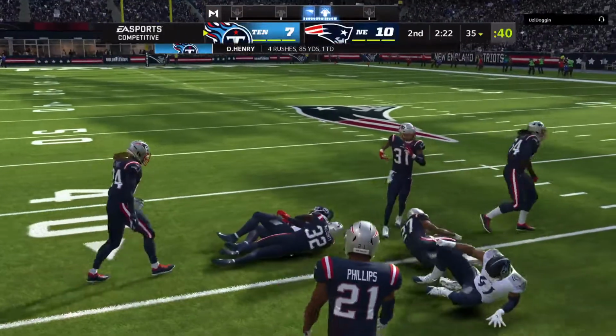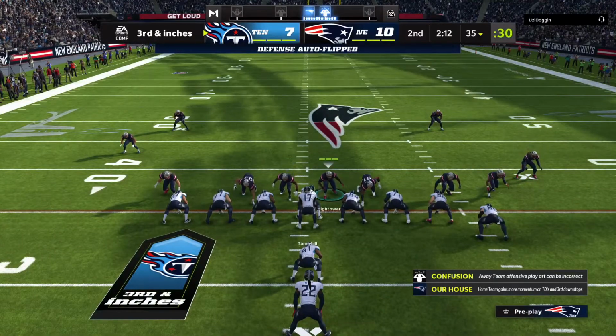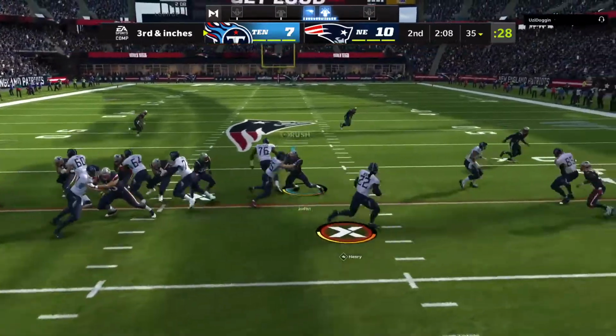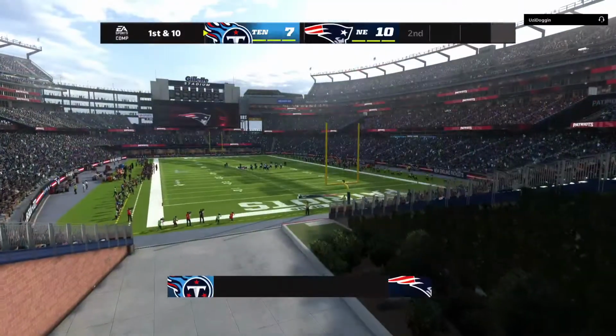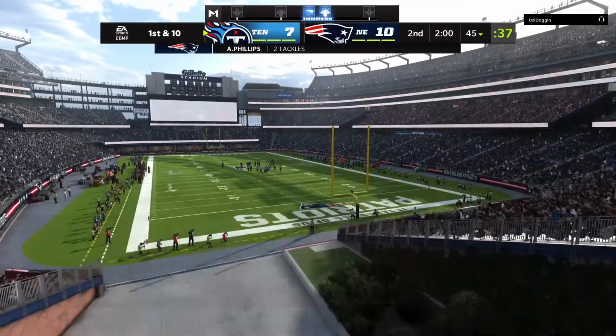And he'll be tackled at about the 35. 85 yards rushing for him as he has been tough to stop here this first down. They'll try to run for the first with Henry. And this is going to be a Titans first down as he's got this up to the 45-yard line. 2 minutes remaining in the first half. 10-7 our score.